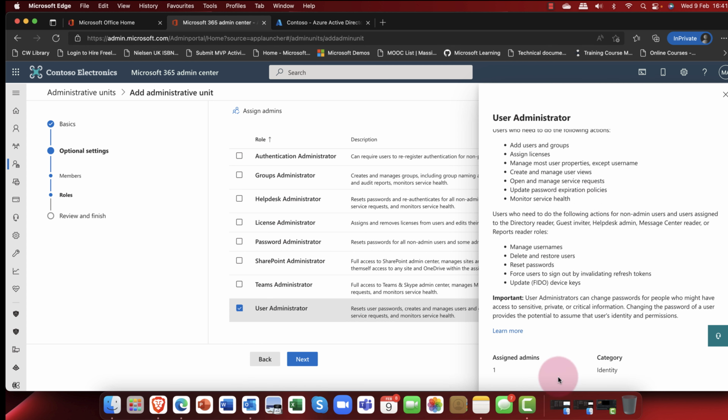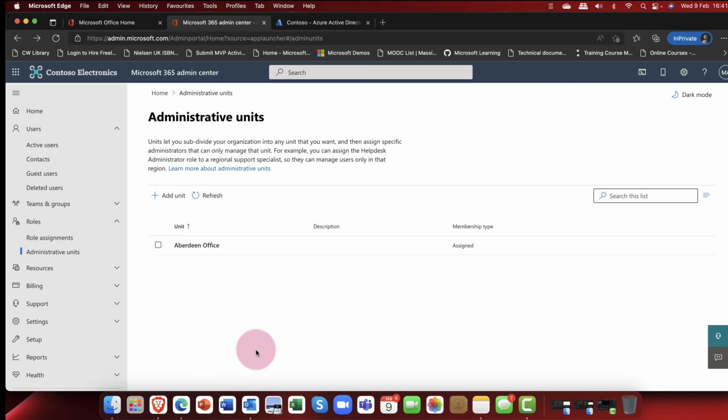Once I've done that, I'm going to click next. Again, I can add in more users if I want to, and I'll click on add, and it's now created the administrative unit, or AU, and I'll click on done. I would just like to point out this is not an organizational unit, so you cannot apply settings. What we're really looking for here is to divide your organization's administrative responsibilities into manageable units.